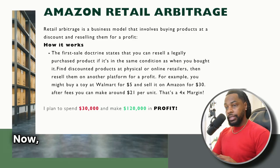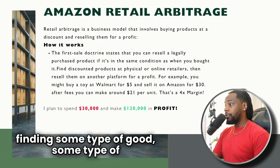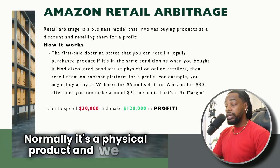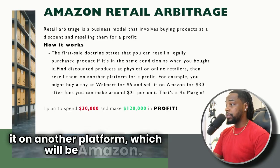Now, essentially what we're doing here is we're finding some type of good, some type of product, something that we could get. Normally it's a physical product and we could either buy it in store or online, and then we're going to resell it on another platform, which will be Amazon.